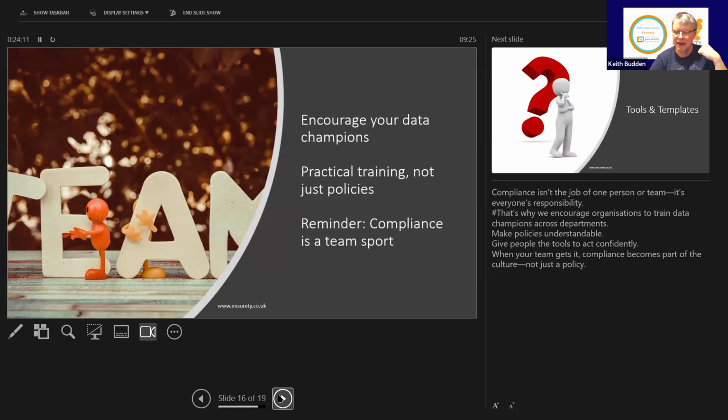And not only is that spreading the load, if you like, hopefully it also makes it more enjoyable because nobody gets the whole chore to do. It's shared out. If football is your thing, let's say, yes, of course you can play football by yourself. You can go outside in your garden or your yard and you can kick a ball against the wall. But it's much more fun when you play as part of a team. And when your team really gets it, then compliance becomes part of your company mindset. I always say that GDPR is a mindset, not a rule set.